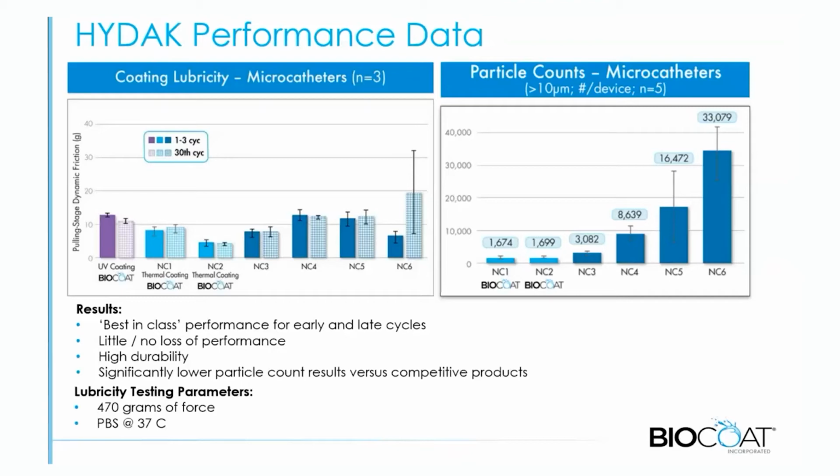And what we've shown here is that NC1 and 2 are the two devices that had the Biocoat coating. They were applied at the manufacturer's facility, but using our coating. And then there are 4 other ones, NCs 3, 4, 5, and 6, that used other different coatings. And you can see here that all of them have some good initial lubricity, around 5 to 10 grams in pretty much all cases.